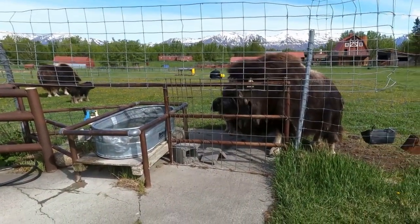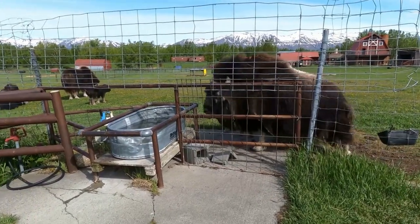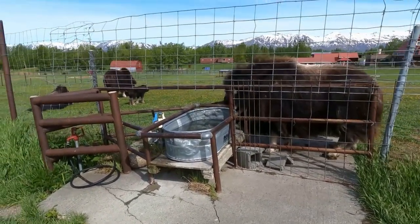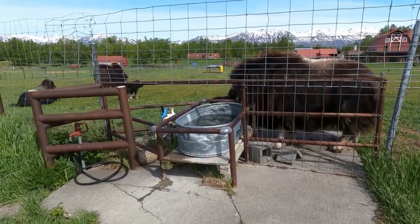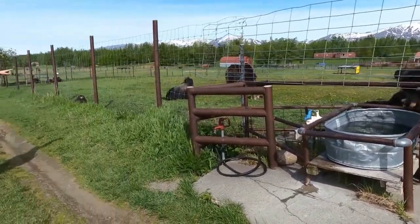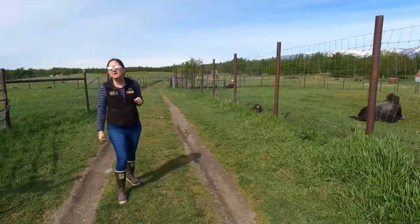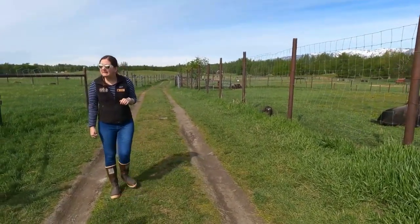So we have 4 females in here with 4 calves. Yeah. So we have Gouda and Frittata. And then we have Acadia, Benedict here, and I believe that it's Osprey and our newest calf, Sunny, who was just born. Actually, she's a week old today.